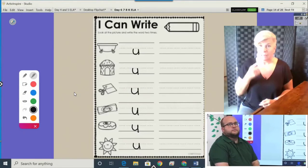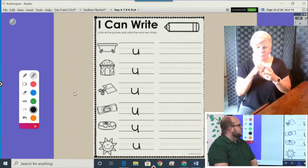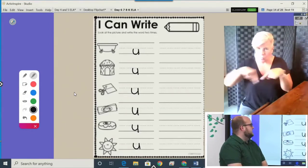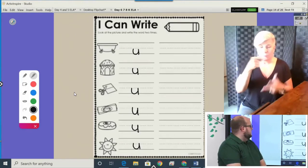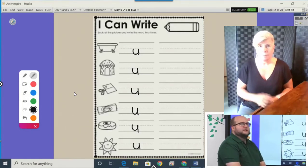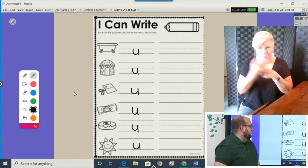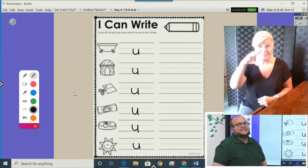Cut. Write the consonants in cut. A rug. Write the consonants in rug. I thought it was a donut, but it's a bun. Write the consonants in bun and sun. And let's see if you've got them.